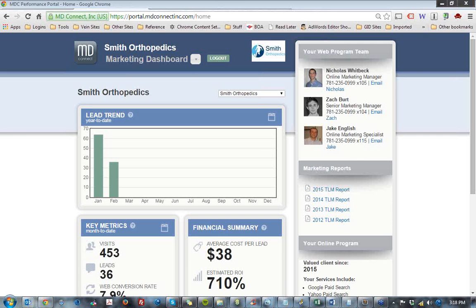Again, another date range selector, so you can go in and manipulate the date right here. If you click the Listen to Calls button, it's going to bring you to the same screen that the Phone Calls button goes to.